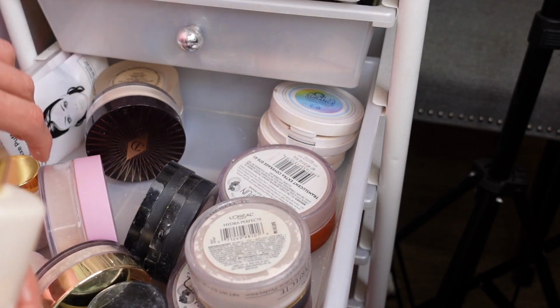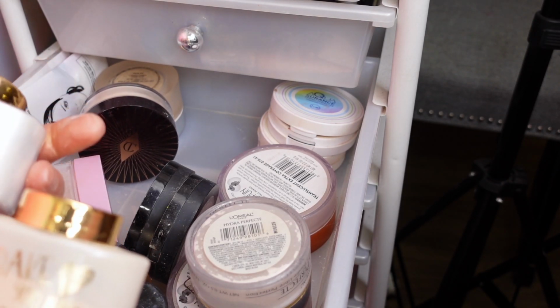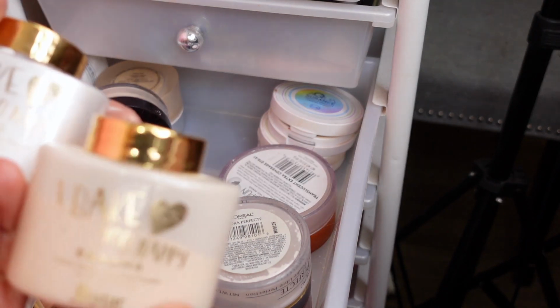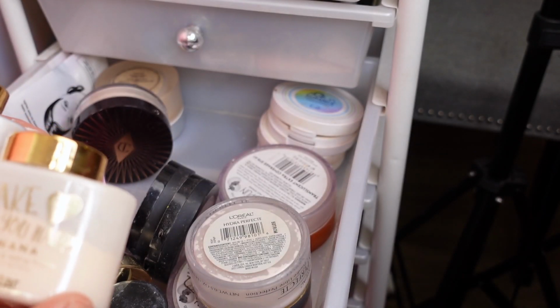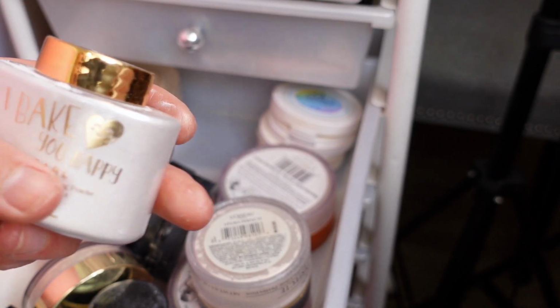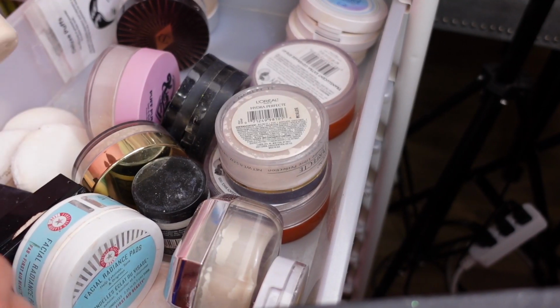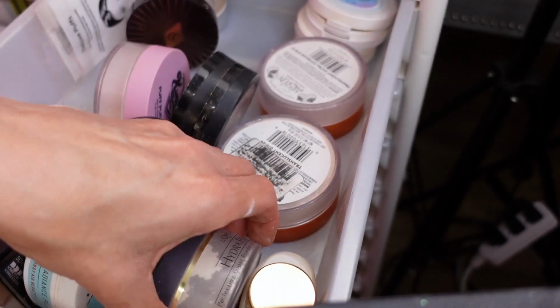Then I got these from a PR package. And this is Sistar Cosmetics. These are really nice. Again, I gotta remember to use them. I keep forgetting. This is I Bake You Happy, Pearl. This is highlighting powder. Actually, I should put it with the highlighters. Excuse me. Alright, so that's gonna be at the front over here with the inexpensive powders.